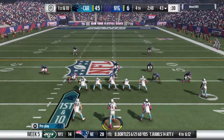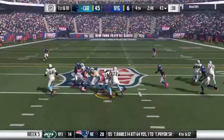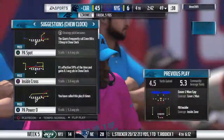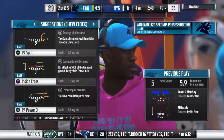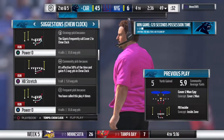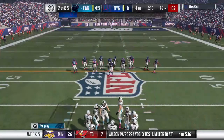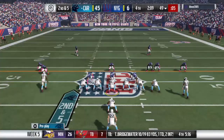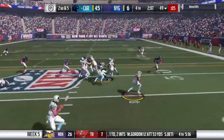And the D-line pinching together must be expecting the run. They'll run it now out of the gun. And he'll be taken down just shy of midfield. Give him 5 on the carry there, and it'll be 2nd down. And that's exactly what you want on a first down run. Pick up 5 yards, bring up 2nd and 5. The defensive line, though, they've got to figure out a way to out-leverage the guys up front because the offensive line is winning at the point of attack.